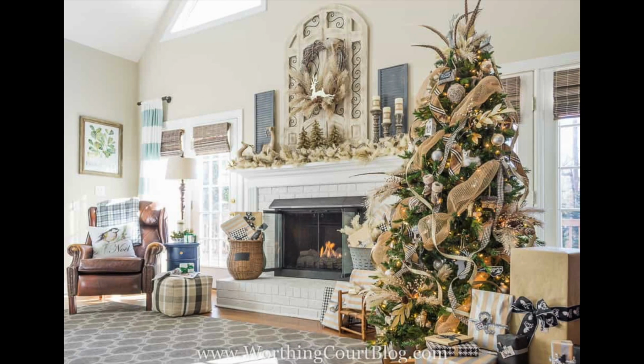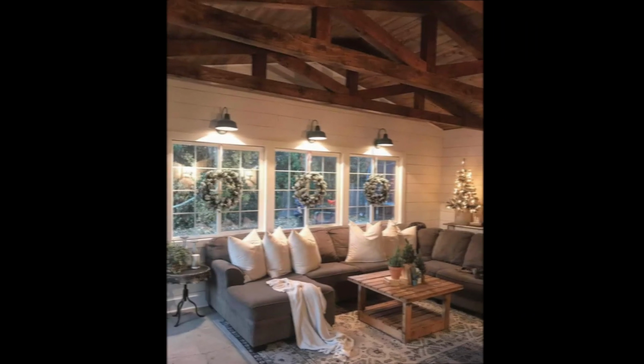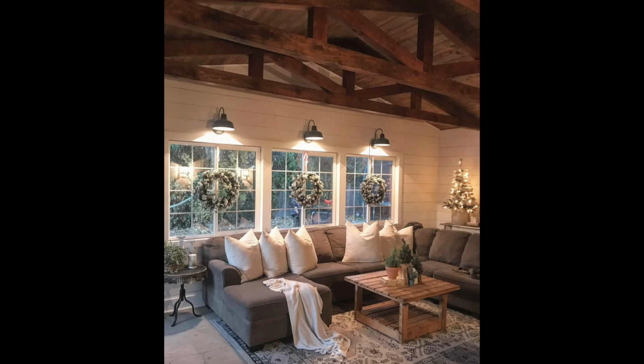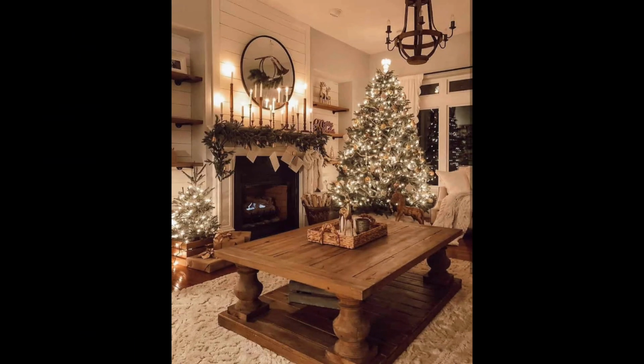So what I mean by that is maybe if you have a really dark color scheme, like you are into whimsy goth or dark and moody, it may be a little harder but not impossible to tie in a pastel color palette for your Christmas decor. But like I said, it's not impossible.